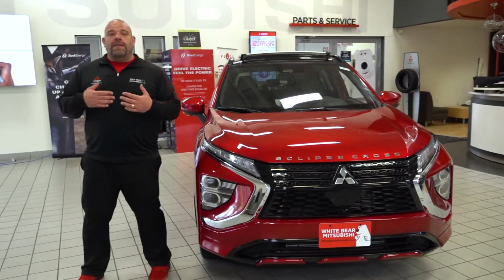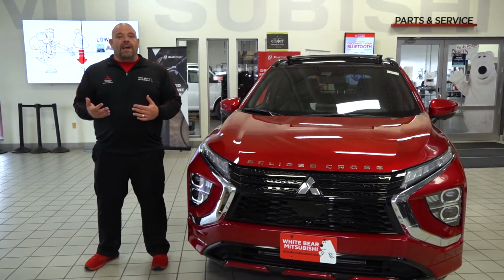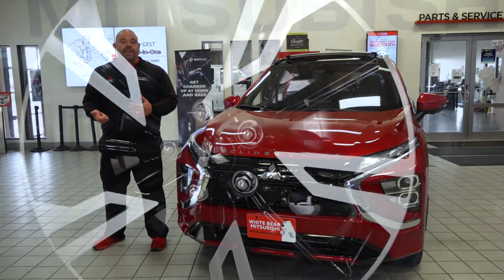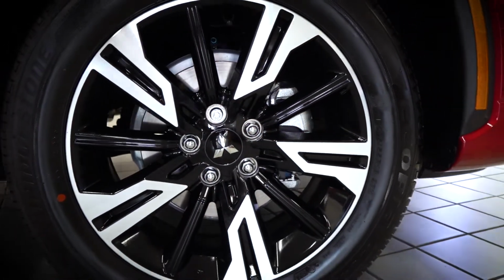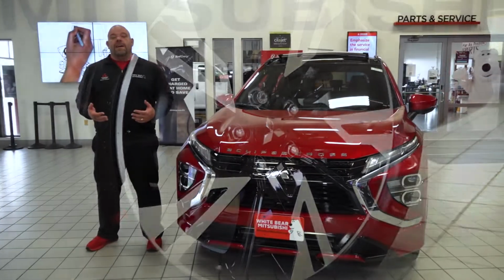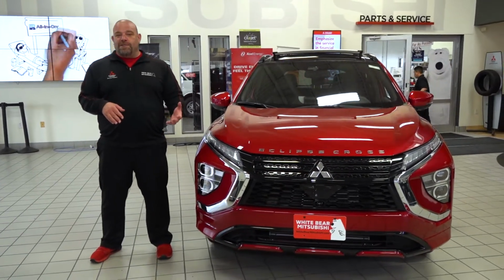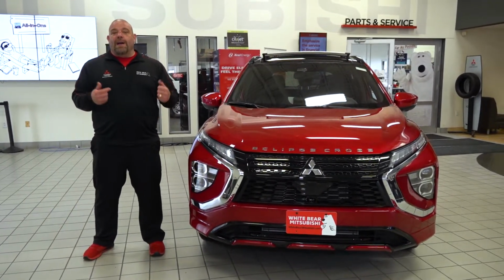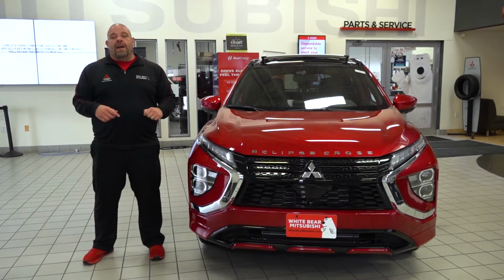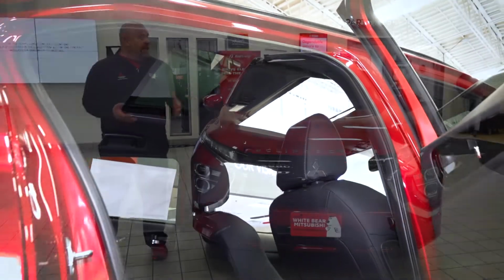Now, if you're trying to decipher between the trim levels, the upgrade to the LE is going to add things like heated seats, the black 18-inch alloy wheels, and Apple CarPlay and Android Auto. The SE trim level upgrades you to the semi-synthetic suede leather interior, gives you a power driver seat, then also adds blind spot mirrors into that standard equipment package, and then you can get that model with or without a sunroof. If you upgrade to the SEL, this is what we have here.